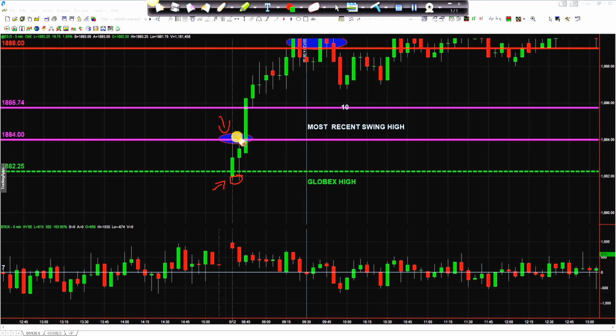If you'll look at that, however, we did get the 2-point rotation lower. Okay, so what's the flip side of that? If buyers are truly excessively strong, like we had a couple of months ago, right, they would blow right through that 1884, 1886 zone, and you could hand yourself a quick 2 to 4 point loss. Okay, that's never fun either.